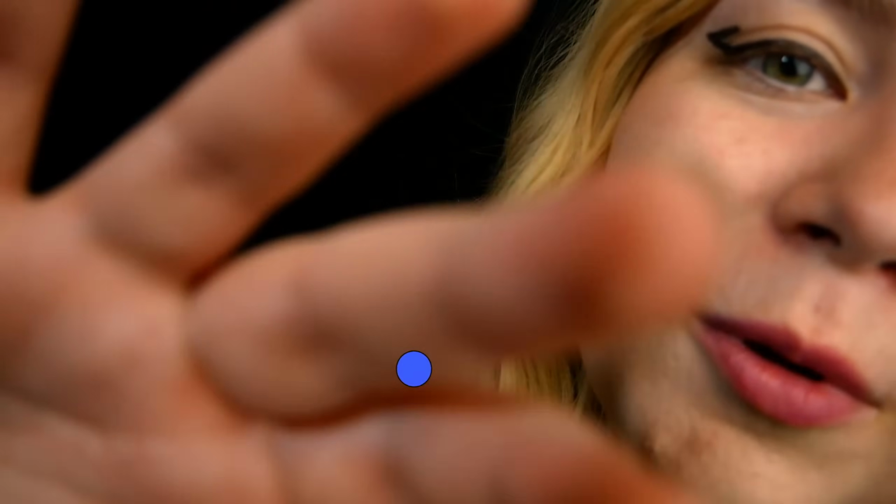Just want you to keep focusing on the dot, and the system will be able to read your attention and tell me what percentage that you broke away from following the dot and instead are looking at me. A bit of distraction.